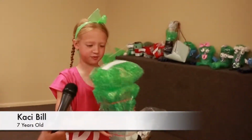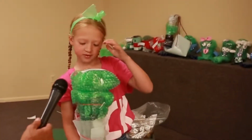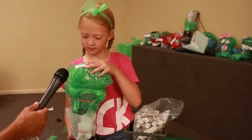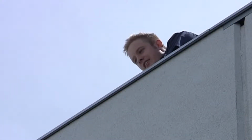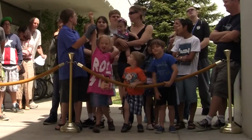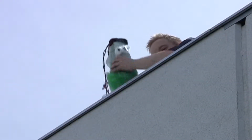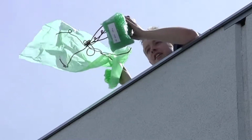I think this will stay good because this is the bottom and this is the top. And my top is the egg. This one was made by Kaci. Kaci, yeah, there you are. Wave at us, yeah. So she's got a fancy one here. It's got a parachute and everything. All right.